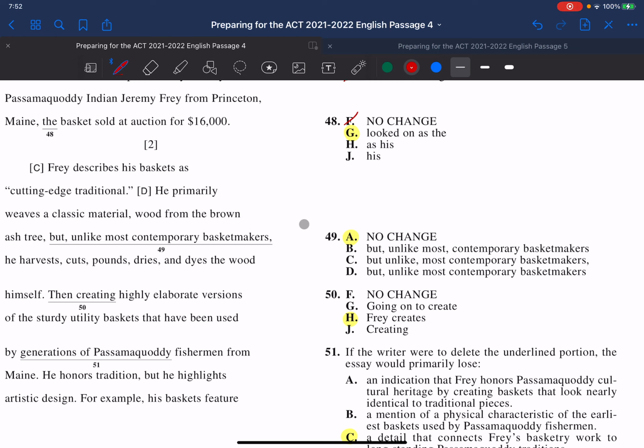Now 49 is very similar to the first one in this passage in terms of, okay, here this phrase is between two commas. So we should be able to take this phrase out and have it work. So let's read it. He primarily weaves a classic material, wood from the brown ash tree, but he harvests, cuts, pounds, and dries the wood himself. That works. Whereas, if he read it this way, he primarily weaves wood from the brown ash tree, but contemporary basket makers, he harvests, cuts, and pounds, doesn't work. So we need a comma at the end in order to differentiate so it doesn't run into the he harvests phrase.